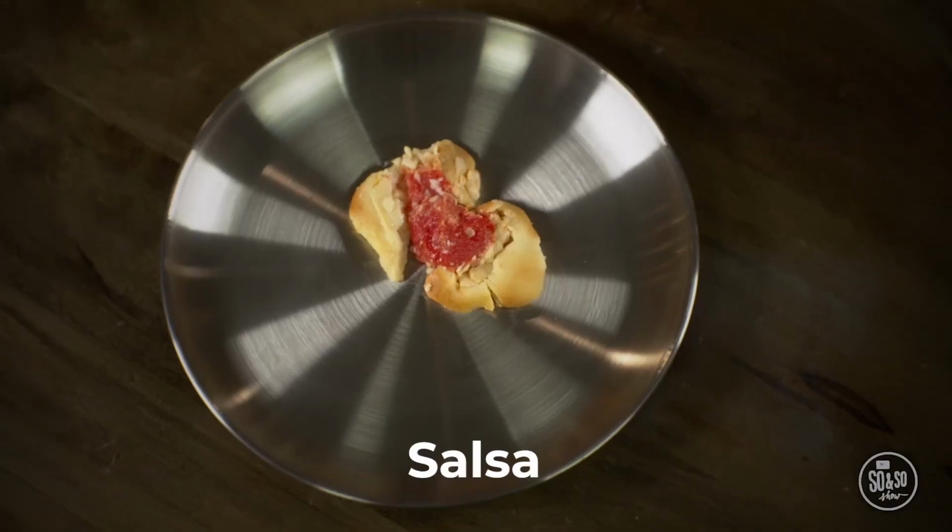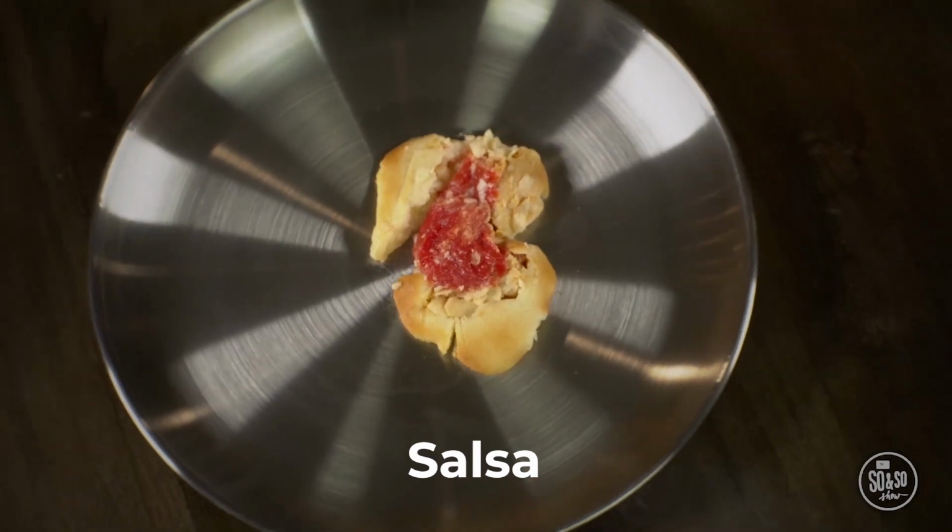What do you think about this next one? Next! Salsa. This could be anything. Is it like a fried egg? No. Like cheese? I don't know. Oh, I don't know. Try it. Okay, I'll try it.